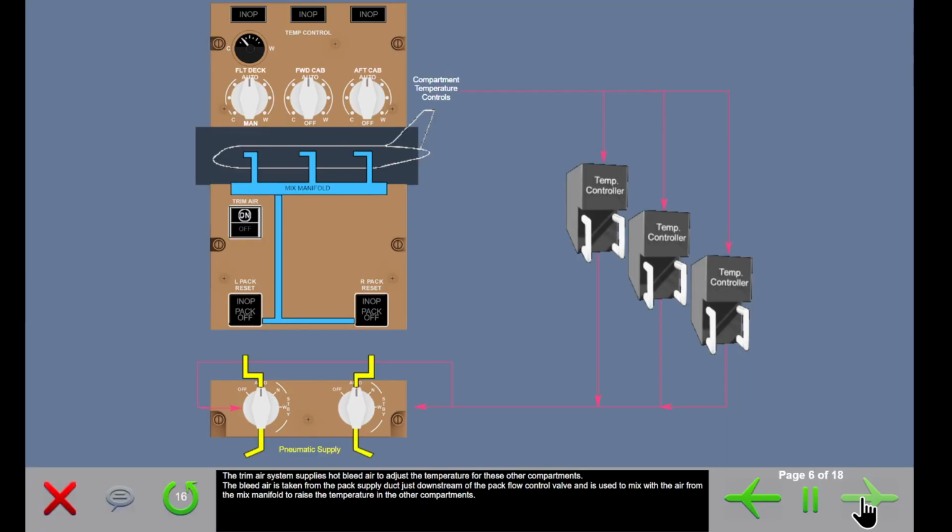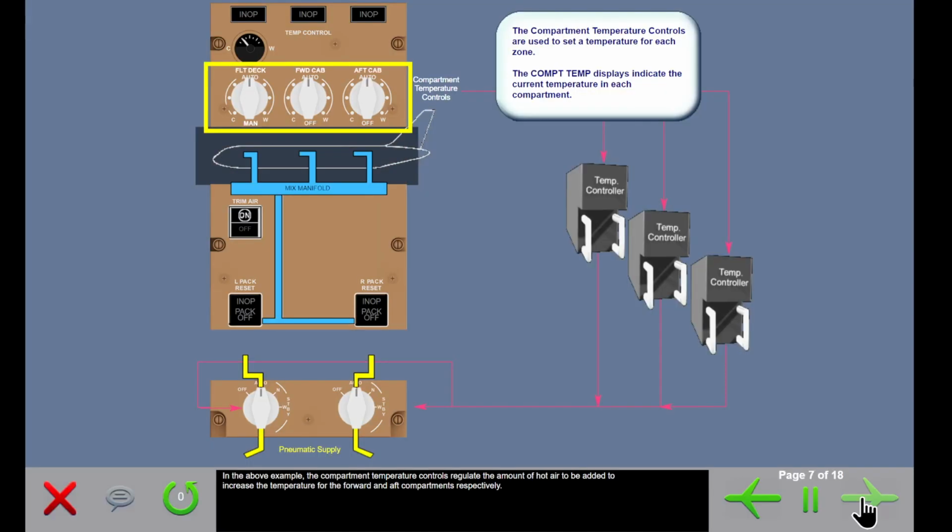The trim air system supplies hot bleed air to adjust the temperature for these other compartments. The bleed air is taken from the pack supply duct just downstream of the pack flow control valve and is used to mix with the air from the mix manifold to raise the temperature in the other compartments. In the above example, the compartment temperature controls regulate the amount of hot air to be added to increase the temperature for the forward and aft compartments respectively.